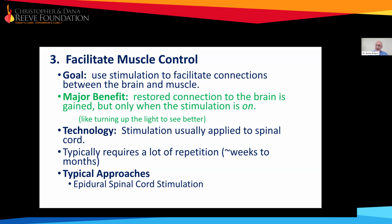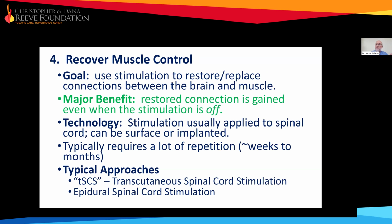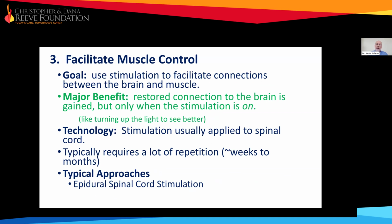It is different than the previous one, which I called recovering of muscle control, because in that case, you still get the function even when the stimulation is turned off. So recovering stays there even when the stimulation is off, whereas facilitating, you are gaining control over a new muscle, but you have to have the stimulation on in some kind of pattern in order to get that function. And this is, as far as I know, I'm no expert in this particular area, but as far as I know, this has only been observed with epidural spinal cord stimulation.